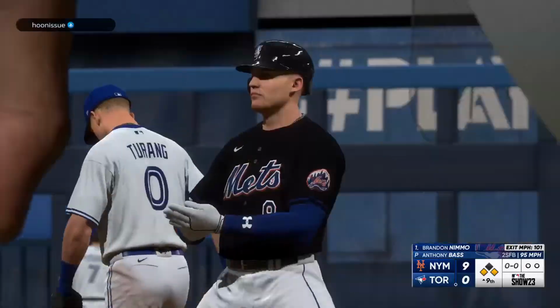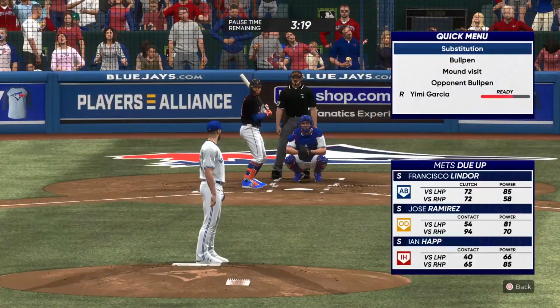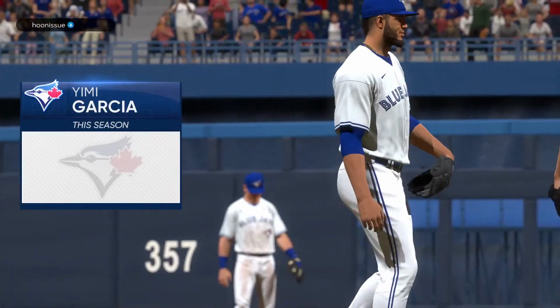Puts a run on the board and picks up an RBI. Just a solid swing right there. Caught it out front and ripped it into the outfield for the base hit. Those always feel great. Now up to hit, Francisco Lindor.